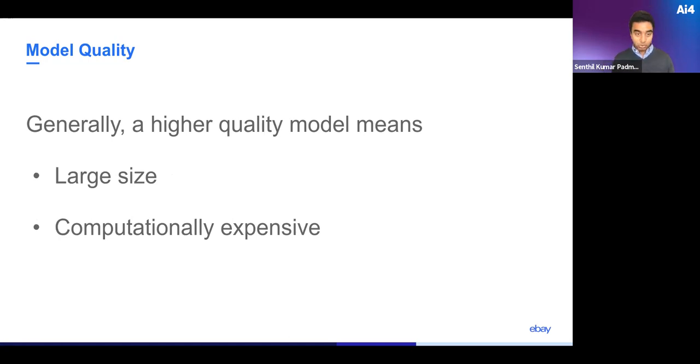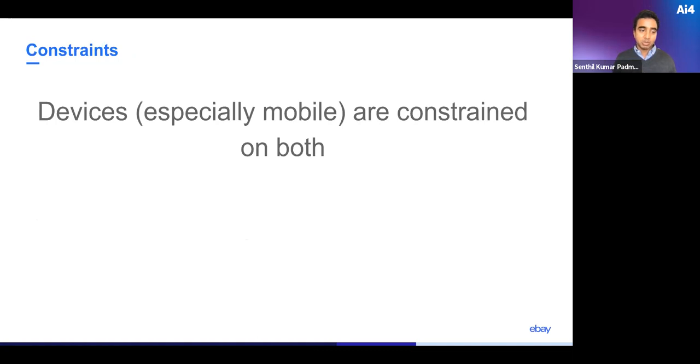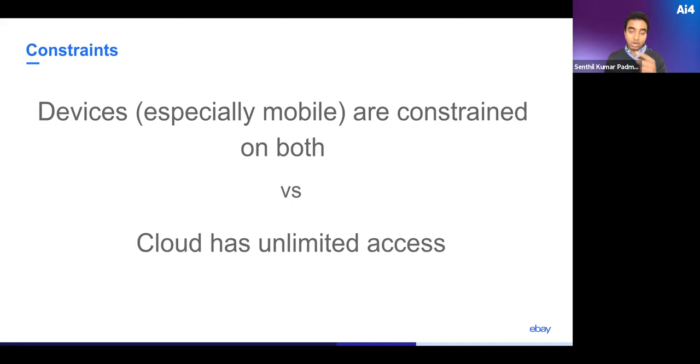So now you get why it's not always possible: devices, especially the mobile devices that we carry around, are constrained on both. Yes, they are getting more powerful, but they are still constrained because they don't have the unlimited resources that the cloud has, where pretty much you can do anything.